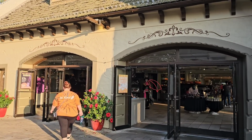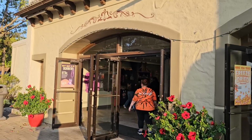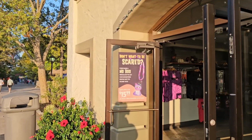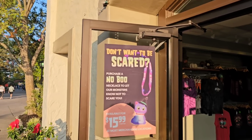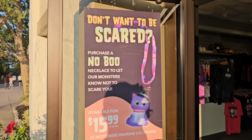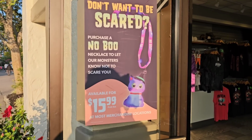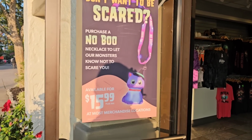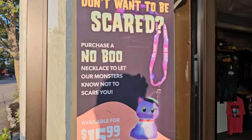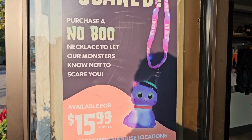I think Jess wants to go in this store here. They'll probably have some Halloween themed stuff. I do want to show you, in case you bring kids to this event, it can get kind of spooky. But if you don't want to be scared, if you don't want them to jump out at you here, you can get this necklace for $15.99. You do get a bit of a discount if you're an annual pass holder. You get the cute little cat there, and you turn that on, and then they are not allowed to come out and scare you. Which I've known some kids that have used this, and they're pretty good about that.